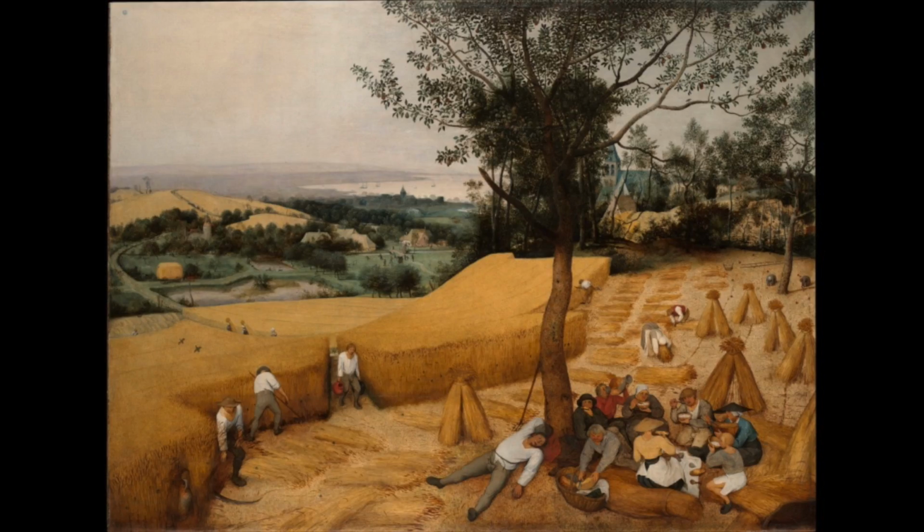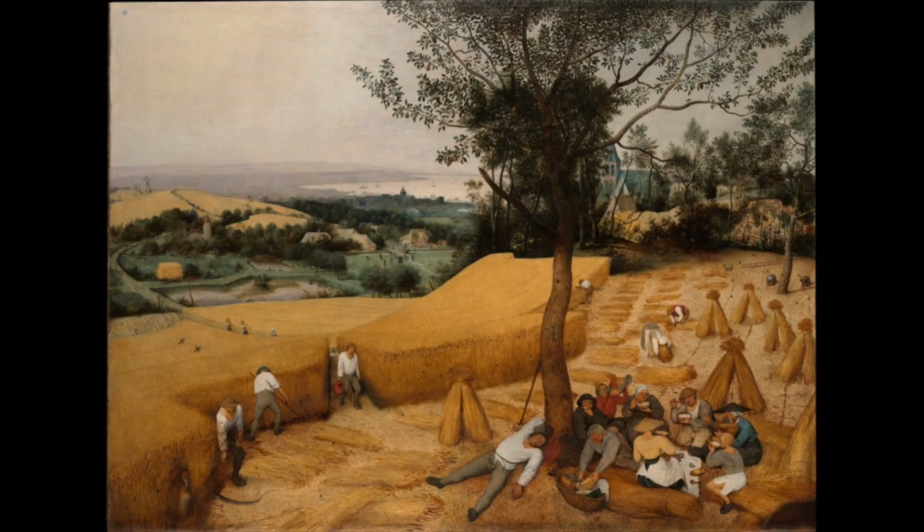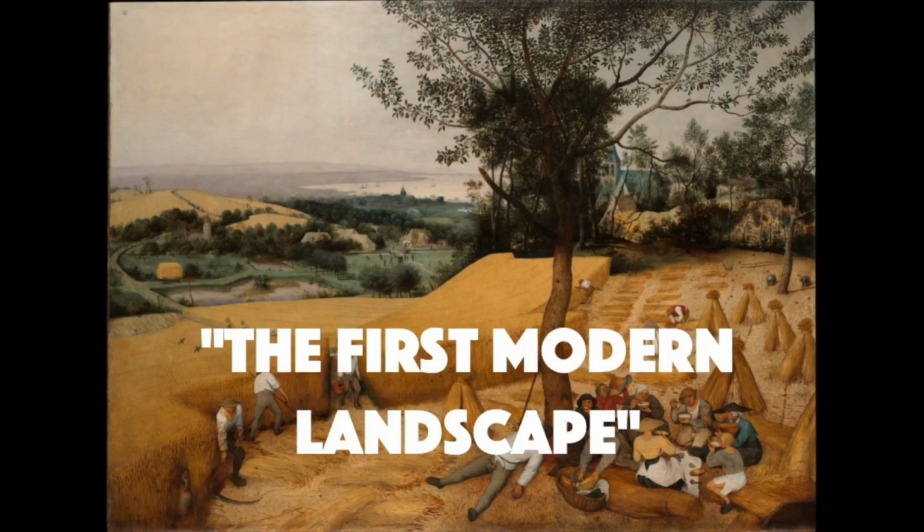art. The Harvesters is easily identifiable as a Dutch Renaissance painting. Indeed, it carries all the hallmarks of a work of that period. The Dutch Renaissance is characterized by frequent use of oil paints, and The Harvesters is an oil-on-wood painting. The movement is also especially famous for its landscapes, and The Harvesters is sometimes referred to as the first modern landscape. Also typical of the Dutch Renaissance are genre paintings, which represent scenes from everyday life.